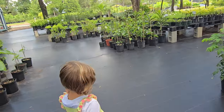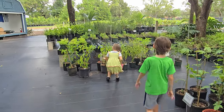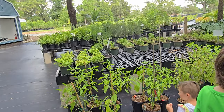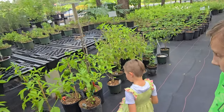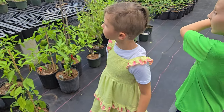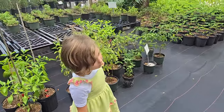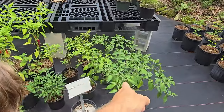Oh, yeah, there they are. Right there. Don't touch. It can burn you just touching it. You don't want to touch it. You don't want to bite it. You don't want to touch your finger. No, don't. So you think it would be a good idea to put that in your mouth right now? Oh, don't touch your eyes. You got to be very careful with that. Look, see all the little bitty peppers?